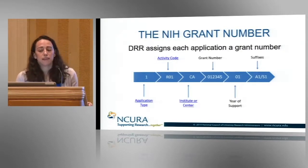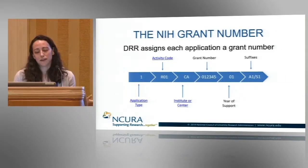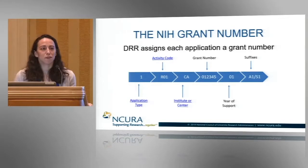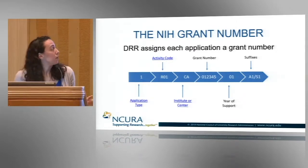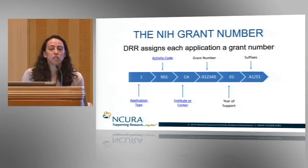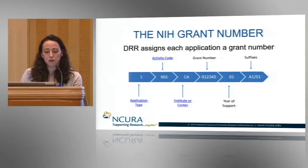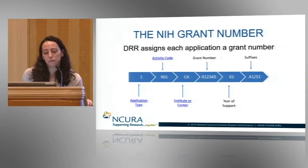And as part of this process, they assign the NIH grant number. So I know when I started working with NIH grants, I always had to look back at this information because I could never remember the pieces of the NIH grant number. So I'm going to touch on those really quickly before we move forward. So the first part of the NIH grant number is the application type. For new applications, that's going to be a 1. For example, a non-competing continuation once an award has been made would have a 5 at the beginning. If you're transferring from one institution to another, it would have a 7. And so you can find all of those various application types on our OER website. There's a link in the slide for you.